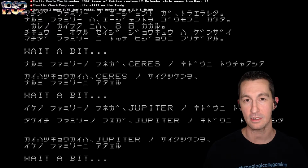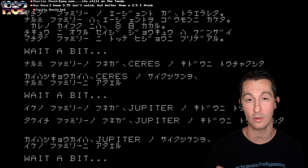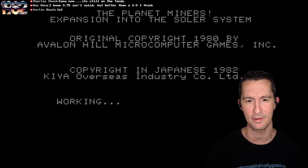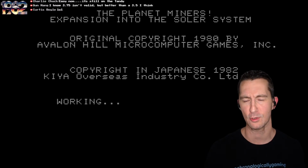In 1981, we saw the port of this for the Atari home computer. This is the very last port of Planet Miners. And this is like part of the game loading, I believe, because here's the title screen. Yeah, there it is. Expansion into the solar system.